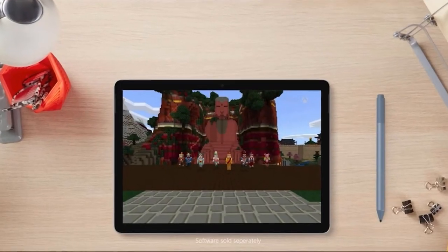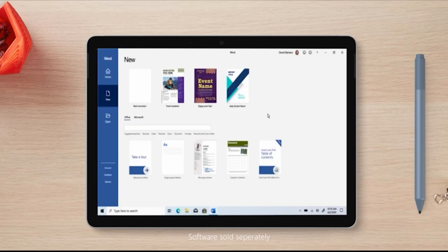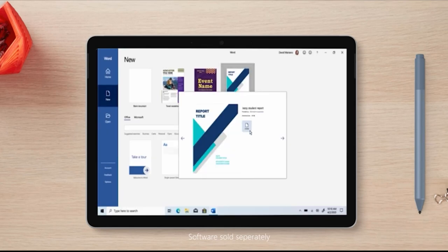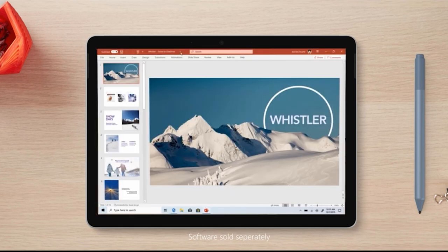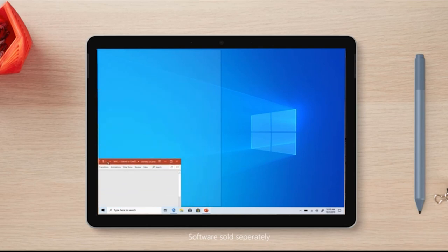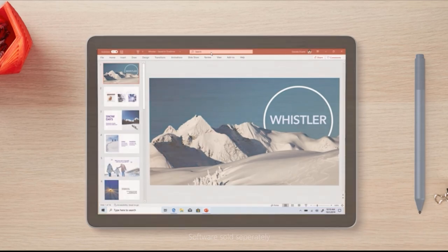Okay, so what is Surface Go 2 really great at? Well, more than you might think. Create and explore in Minecraft. Edit, research, present, and communicate with Microsoft 365 Office apps. Put that gorgeous PixelSense display to work by catching up on your favorite shows, and switch between different apps and tasks quickly with processing power that makes Surface Go 2 64% faster than the original Surface Go.